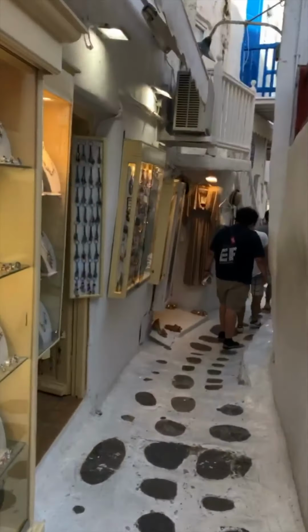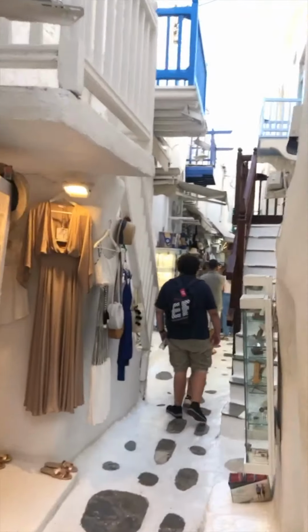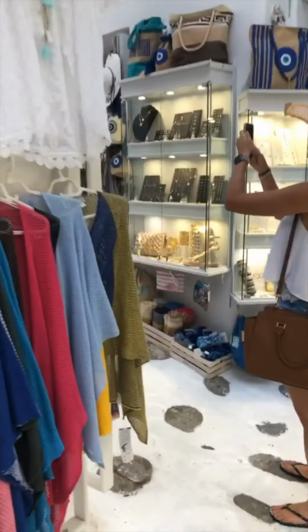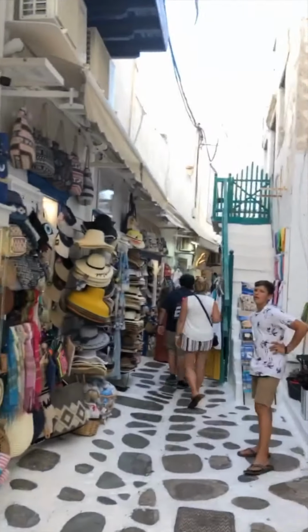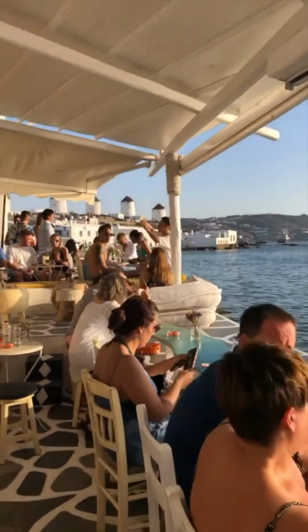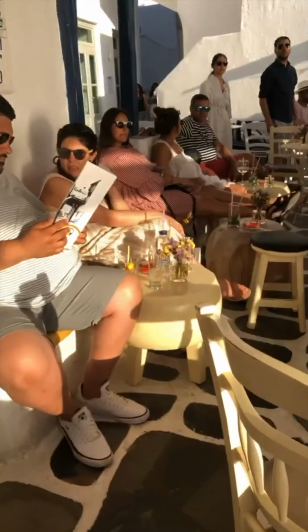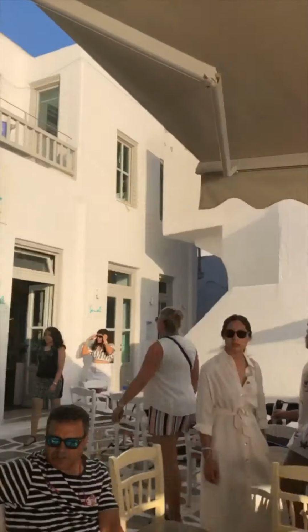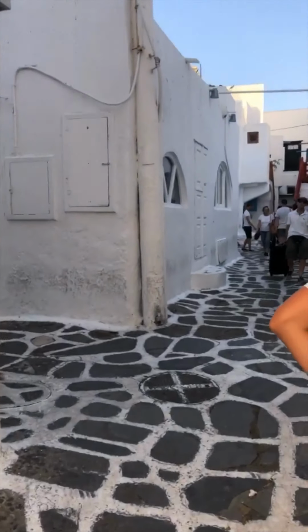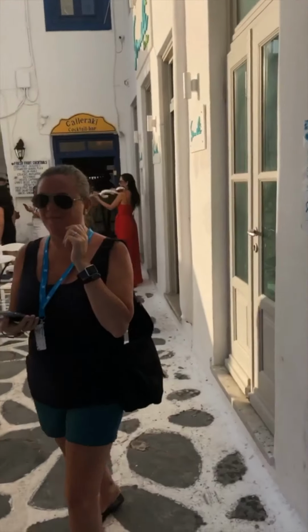Feels good in there. Now we're just cutting through this little restaurant bar with the view. I think we gotta go up. Electric violin. I feel like I need to go back to that right there.